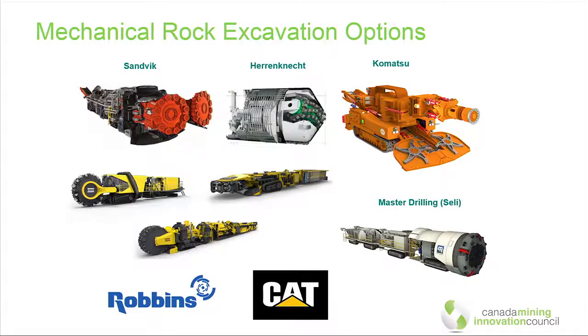So what are the options? We've recently at Vale put out an RFP to these 7 suppliers. The Epiroc equipment, 3 of the machines now that are built use disc cutting. The Master Drilling machine, made by Sully out of Italy, is disc cutting as well. Sandvik uses undercutting, and Komatsu an oscillating disc cutter. So lots of variations on technology to meet the same result. About 4 of these will be able to provide us a non-circular excavation, which is important to us as well.